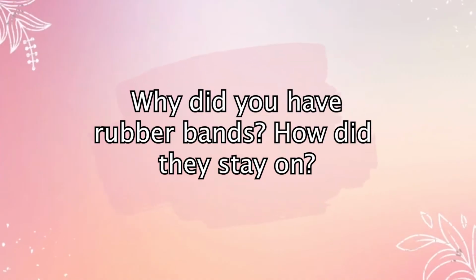Why did you have rubber bands, and how did they put them in? So I had rubber bands because I had an open bite on the left side of my mouth, and that bite wouldn't come down. If you look closely, I still have a small openness on that side, but it's not very noticeable. This top molar is stuck up there and it won't come down, so it looks like I have an openness there still. So what we did was put rubber bands on and pull them down.